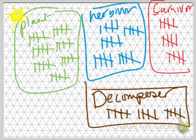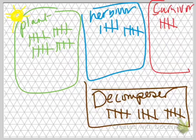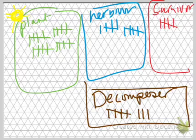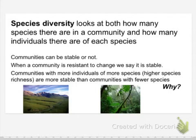So what happens if you lose half of your plant species, and half of your herbivores, and half of your carnivores, and half of your decomposer species? Are all the jobs still going to get done? Maybe, maybe not. What if you're starting off with a much smaller number and you lose half of those species? Probably not. And it's harder for your community to recover if you're not getting all of these jobs done. So what we tend to find is that if you have higher species diversity, it's much easier to recover from a disturbance.